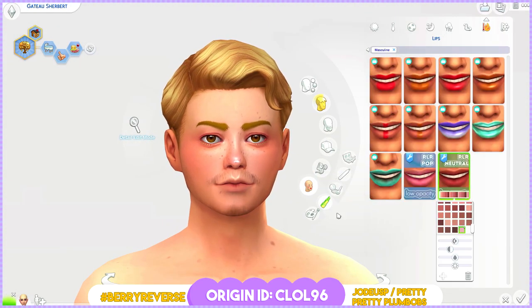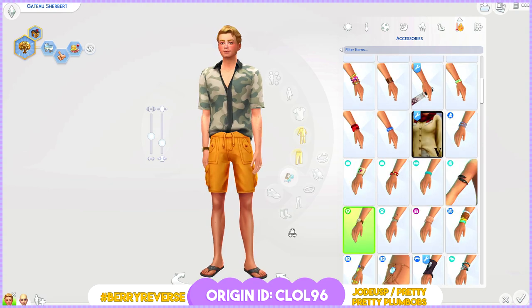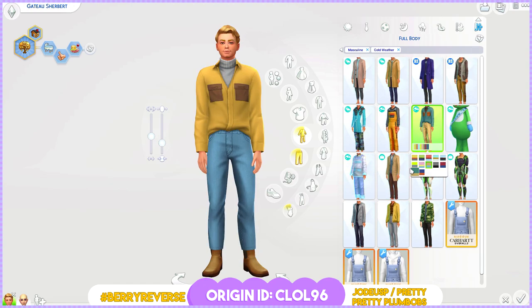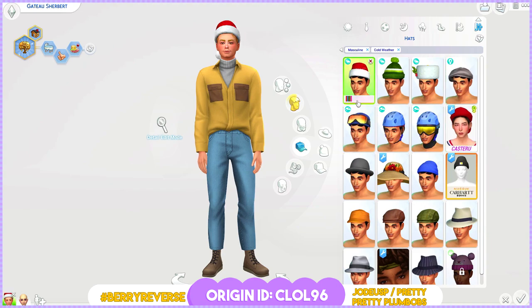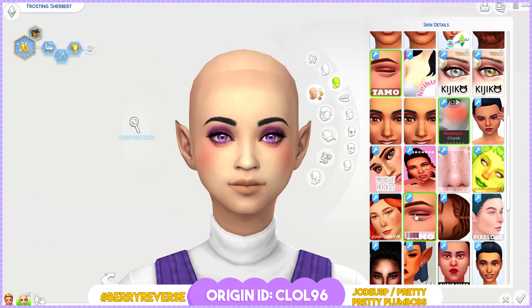So I'm gonna leave you guys to watch GATEAU's transformation. We're pretty much done anyways. And I'm gonna come back once we pick up frosting. Since I'm gonna be working on two sims, this is how we're doing it today. And GATEAU's is all done, so we can move on to frosting Sherbert.